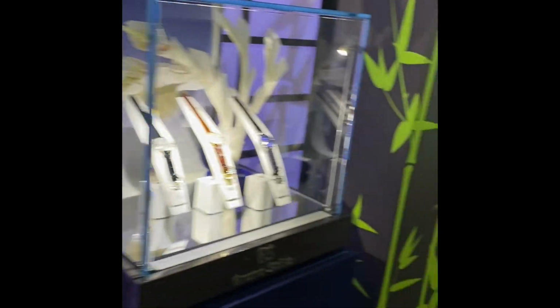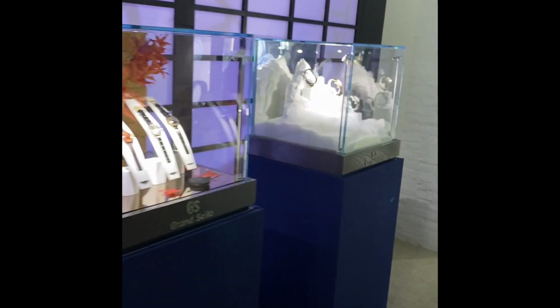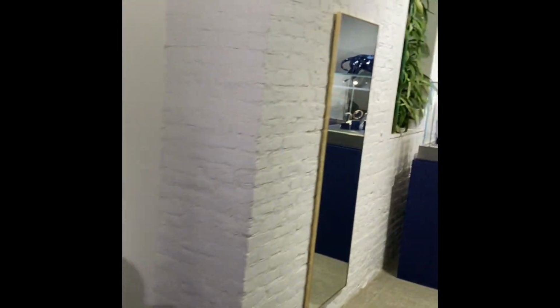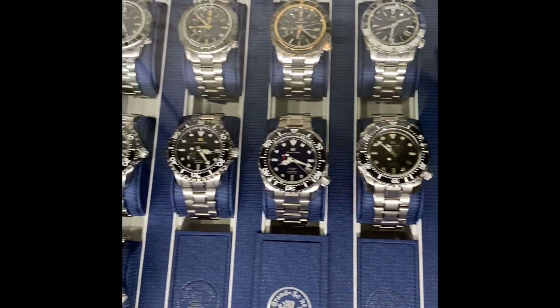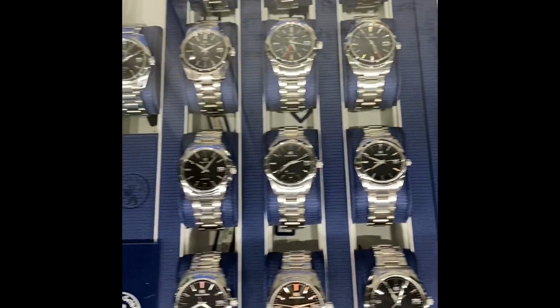And I want to share why I think this is the most exciting, to me at least, Grand Seiko release in recent memory, maybe barring the Kurono, which is one of my purchase regrets. So let's get right into it.